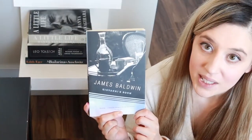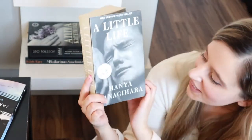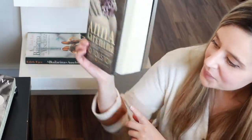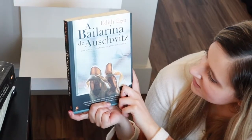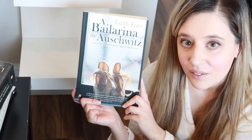Okay, and now finally we're at the bottom. James Baldwin, Giovanni's Room. A Little Life by Hanya Yanagihara. Anna Karenina by Leo Tolstoy. My last book is a Portuguese edition of this book. A Bailarina de Auschwitz by Edith Eger. So, the Ballerina of Auschwitz.